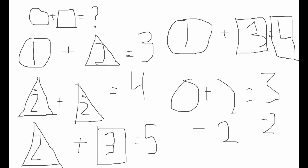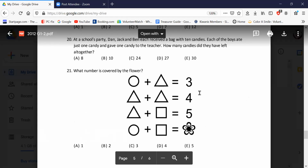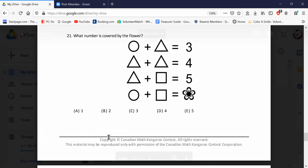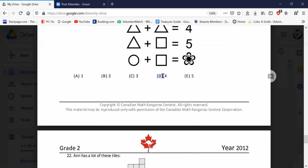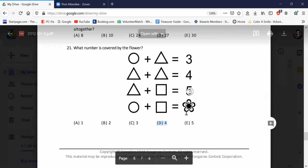So let's, oh shoot. Okay, never mind. All right, sorry. Let's see here. So the answer choice is 4. Yep, the answer choice is 4. All right, so make sure you write down D. It's this one right over here. But anyway, we're moving on.